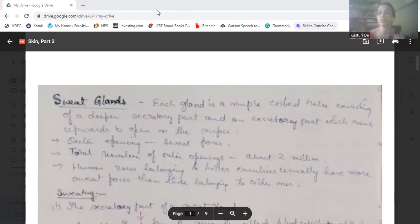And these glands are a simple coiled tube which has a deeper secretory part and an excretory part which runs upward to open on the surface. So sweat glands have two parts. One is the secretory part, deeper inside the skin, and it has a coiled tube which comes up, and this is the excretory part. The secretory part is down and the excretory part is up, which opens to the surface. Total is a coiled tube. The secretory part is downward and the upper portion is the excretory part. The outer opening has some sweat pores.